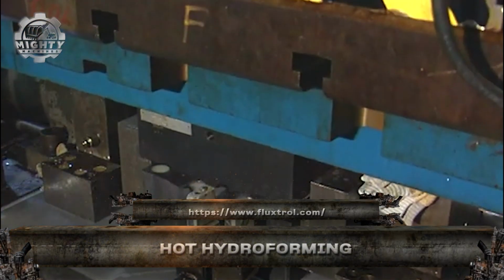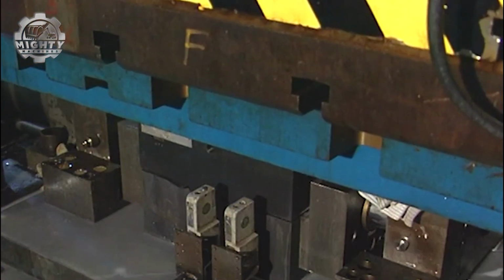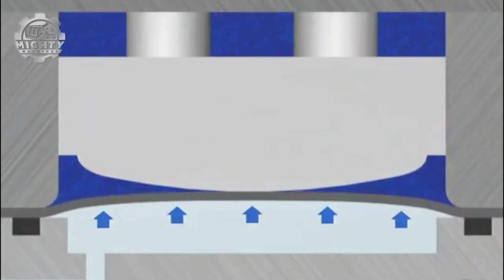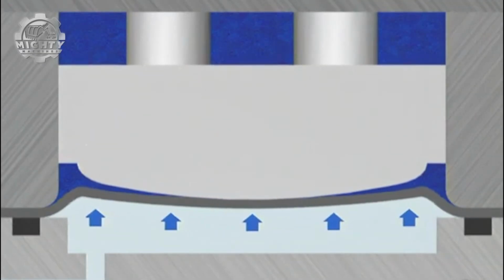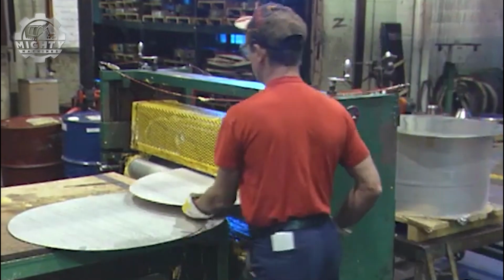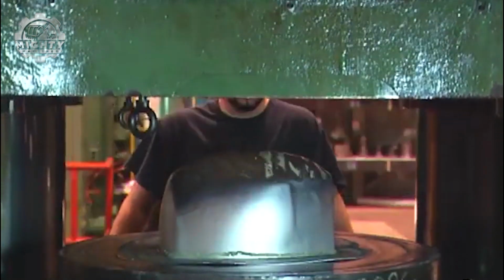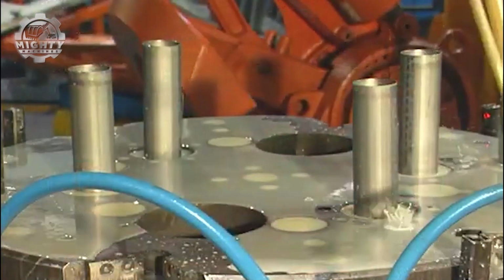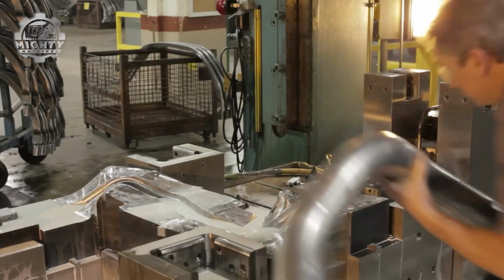This is hot hydroforming, where heat and hydraulic pressure team up to create complex, high-strength components. It starts with a heated metal tube or sheet, softened to perfection, then placed inside a die. Suddenly, fluid pressure up to 10,000 psi forces the metal to expand and flow into the shape of the mold.